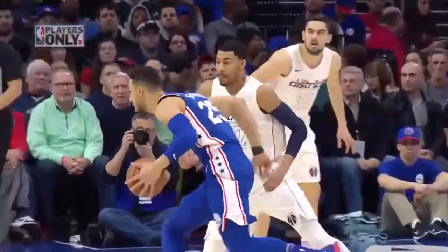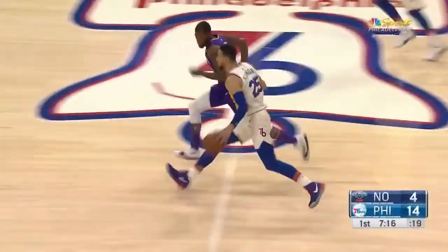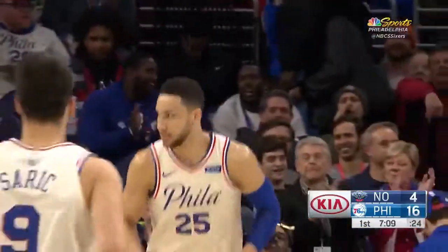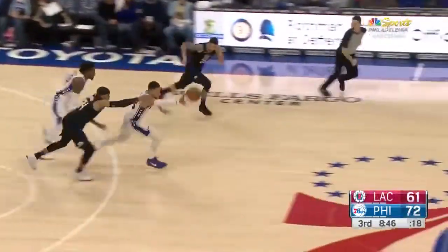Excited to see Simmons in person. 6'10" with that kind of ball handling. Cousins, the ruptured left Achilles, had surgery on that Achilles tendon as Simmons able to get to the cup again and throw down 2 more. Oh, well done by Simmons.